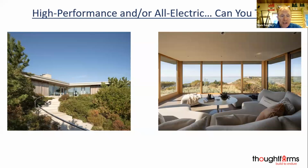So one thing I thought is kind of interesting is going back to this idea of, what does it look like? How does it impact the aesthetic? A couple of slides here. Well, this house, is it high performance or is it all electric? And the question here is, can you tell? This one has a gas stove. Apart from that, it's all electric. And it is, I would say, a high performance home. It's not net zero, but it would meet the current code for new construction, and it would hit the required HERS rating.